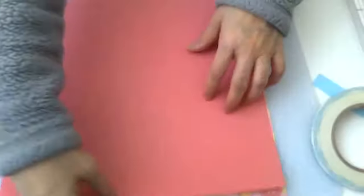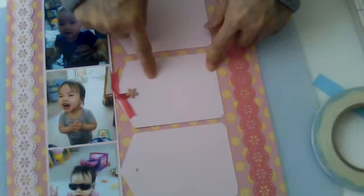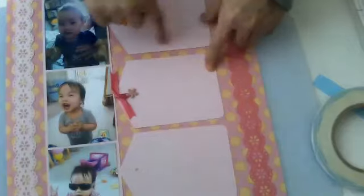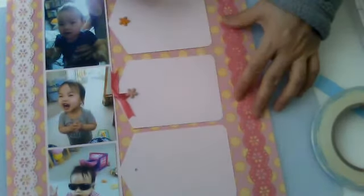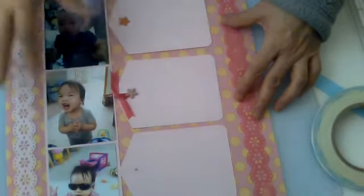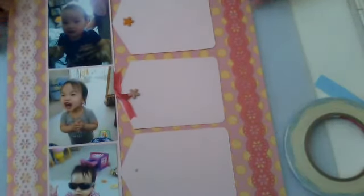But don't forget, this is the easy part. Next week, when you actually do polka dots, think about it. Look at my page. I cover most of it, right? So you only need to cover the page after you put it down and then put the polka dots down, so you don't waste any. You don't cover it here because nobody sees it anyway. But next week I will show you using an inking technique to create a background on a page so that you have your own pattern paper without buying it.